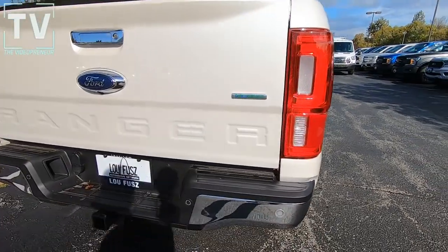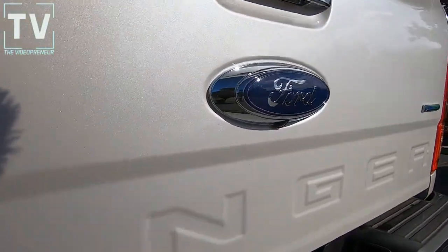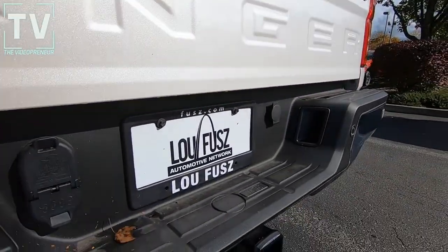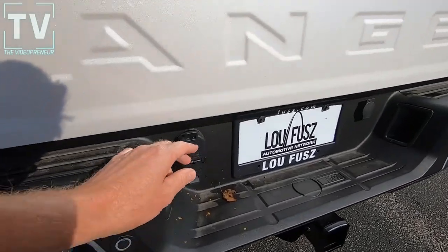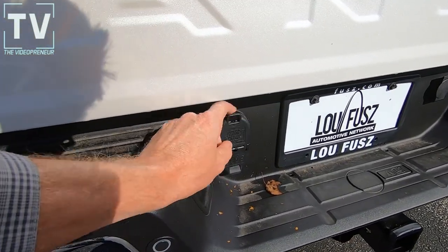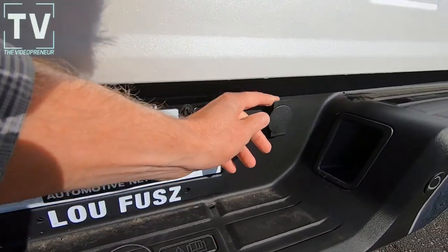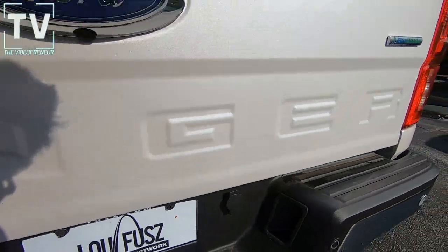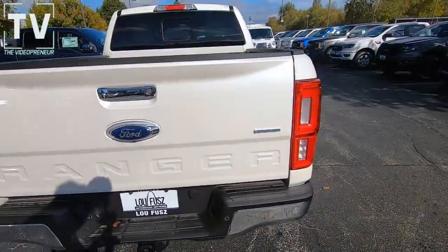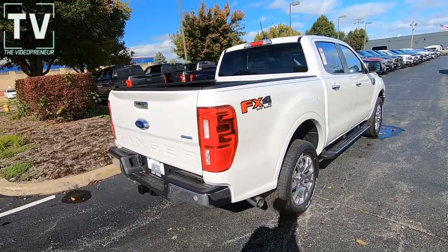backup camera here right below the Ford emblem. We have a lockable tailgate. We have a tow package, backup sensor. It's pre-wired for both 4-pin and 7-pin trailer package, as well as a lockable spare. Just love that tri-coat pearl white.